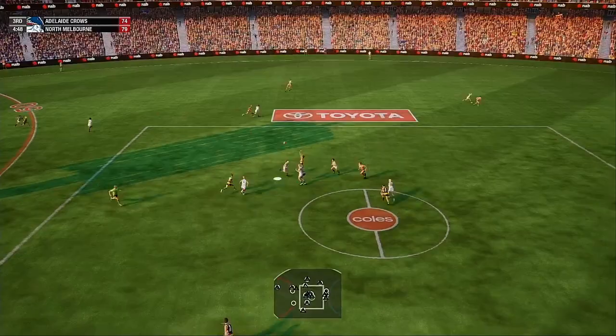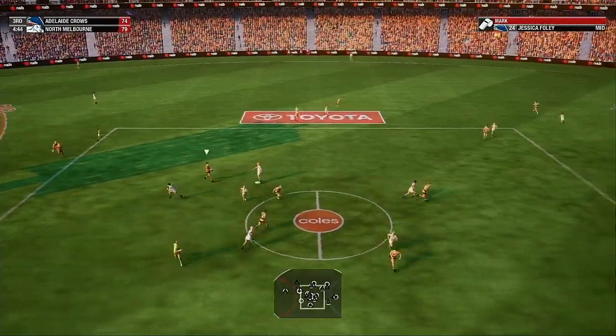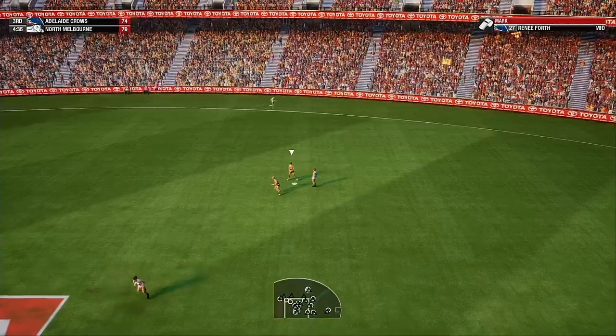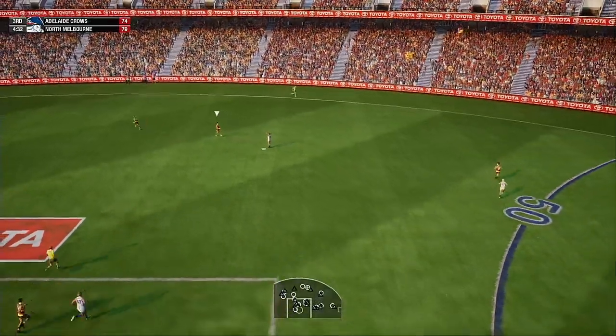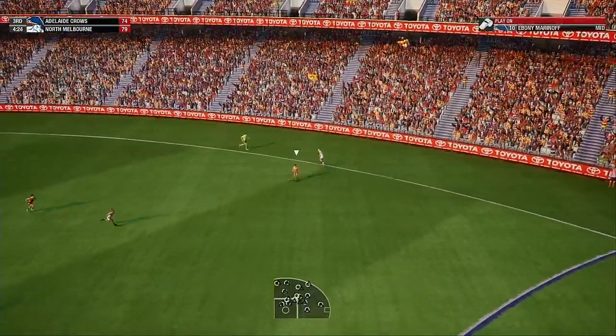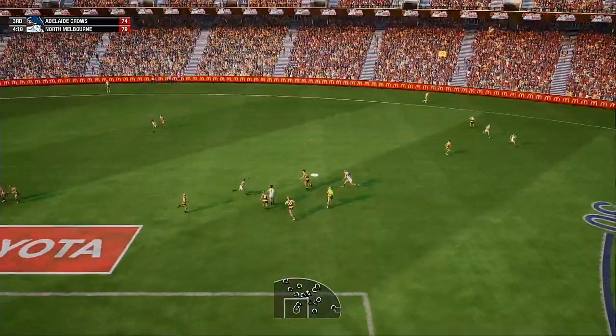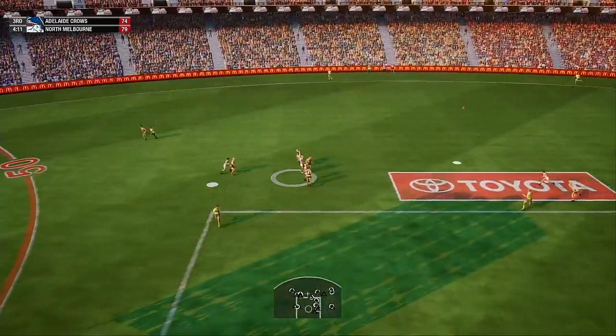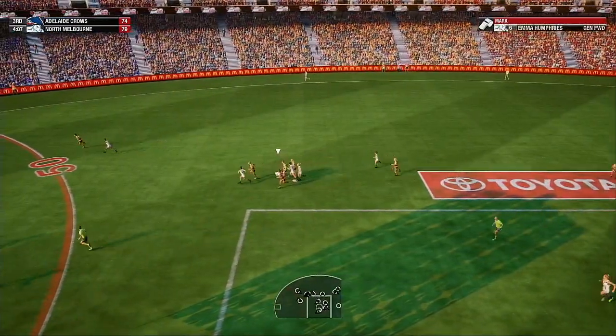Goes with the kick. Foley controlling the airwaves on this occasion. Foley has resources out wide. Marked by four. Finds a target. Merritt, a hurried kick. Looks like the ball will be coming back. Sinks the slipper into it. Nice hands.